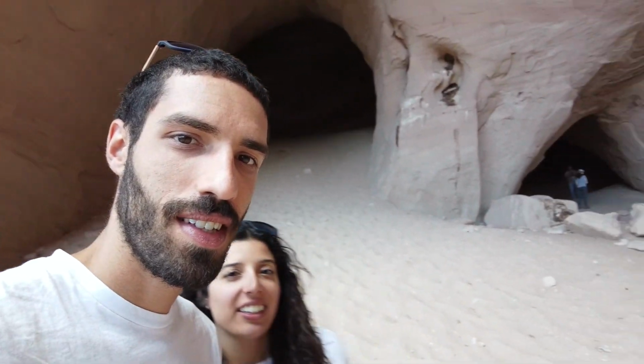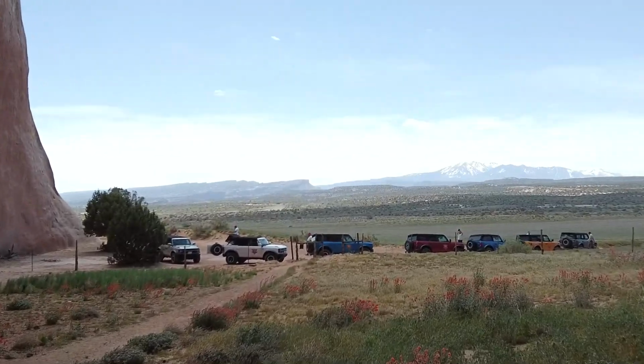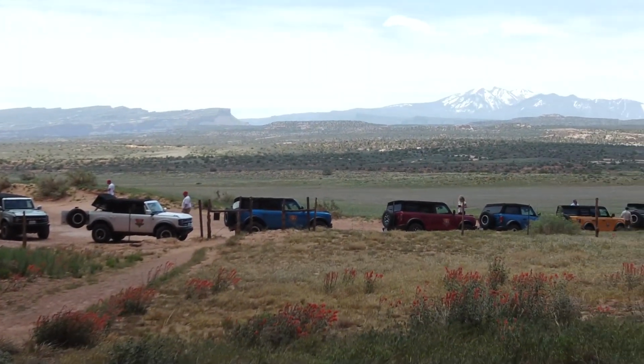Alrighty guys, so we're here pit stopping for lunch at the Wind Cave. Yes, the wind caves here in Moab. As you see behind us is a cave system that supposedly goes back a few hundred feet. So we're gonna check that out in a bit. And if you see behind us, saw the Broncos out there. So pit stopping here for lunch, very cool to see something and get out of the sun for a bit. It's been super fun so far. 10 out of 10 recommend if you can make it out to one of these events.